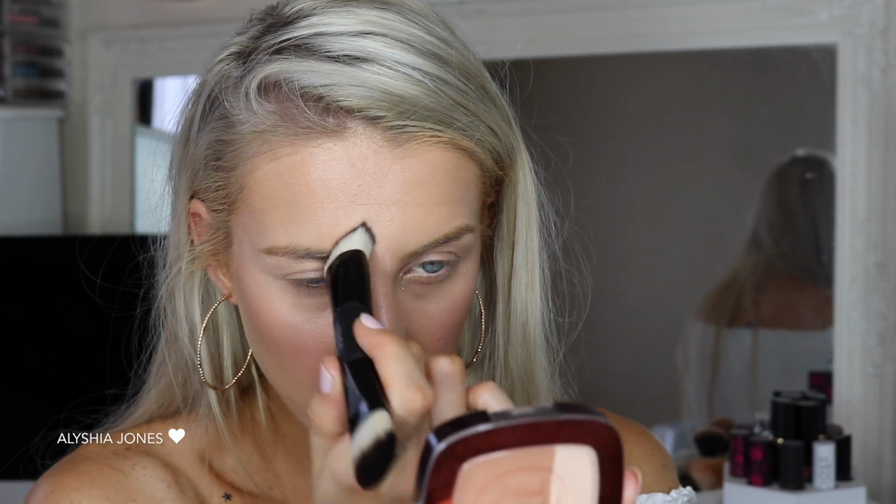It's good. This foundation is holding up. I'm putting all these powders on and using all these brushes, and it's not budging underneath, and it still looks really glowy, and it's not going cakey or anything. Oh my gosh, look at that highlight. It is so stunning. I love that so much. It's like a rosy champagne colour.